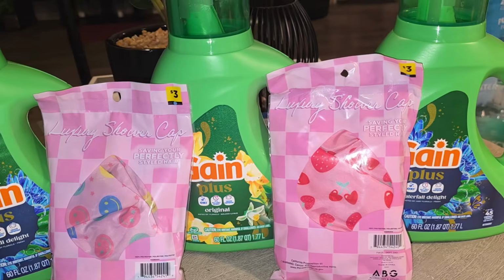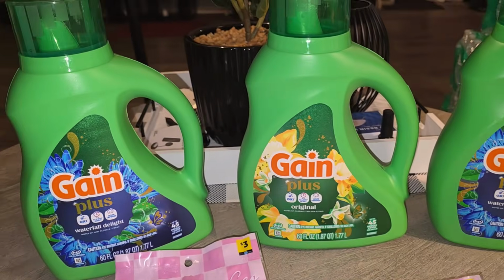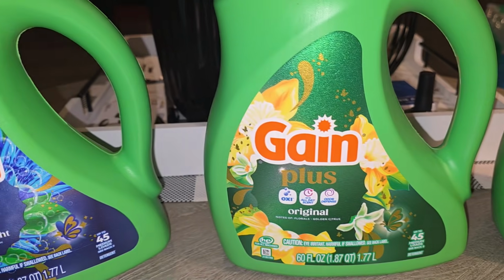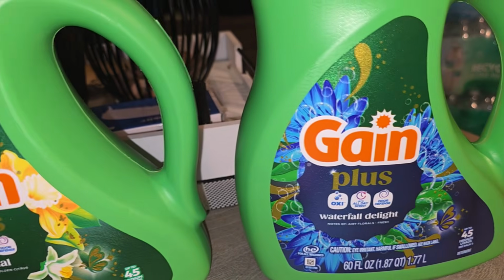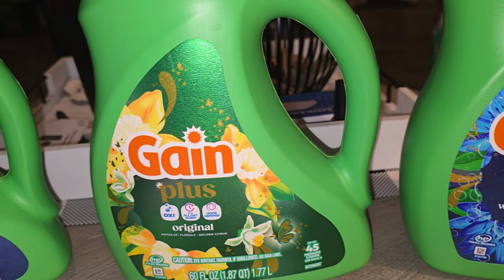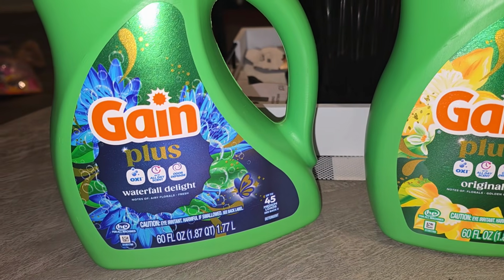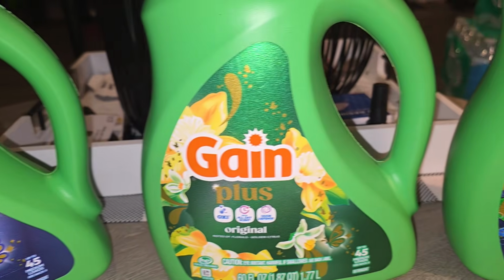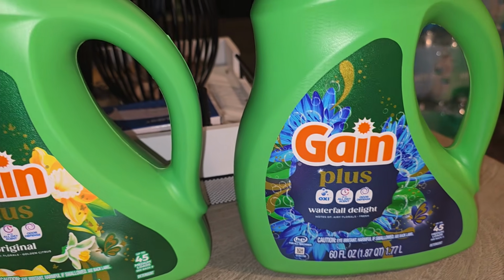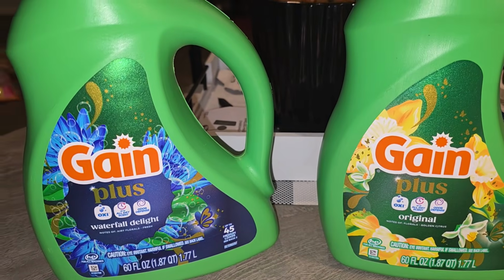Okay, y'all, here is my next set of items. We are going to start off with this Gain. They call it Gain Plus now. It's the 45 loads. And the old Gain, this size is usually $7.50, but they raised it up, y'all, to $9.95. But hold on. We have a $5 coupon, y'all.